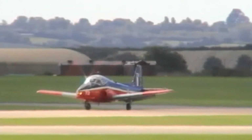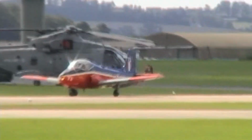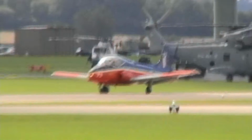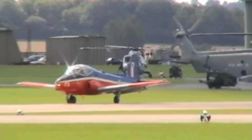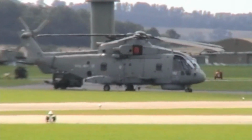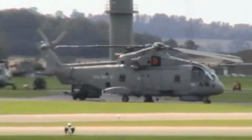Okay, we're going to get one more look at the Merlin as he flies back from right to left and then lands at the left-hand end. Designed and built by Agusta of Italy and GKN Westland Helicopters, the local team here, and the combination of those two is known as European Helicopter Industries, hence the EH.